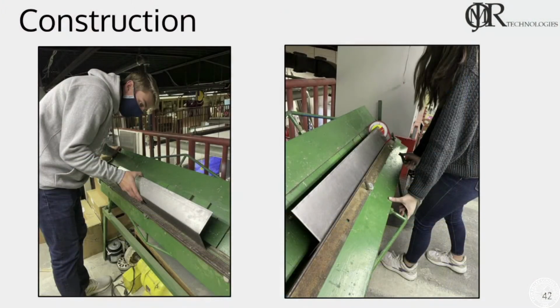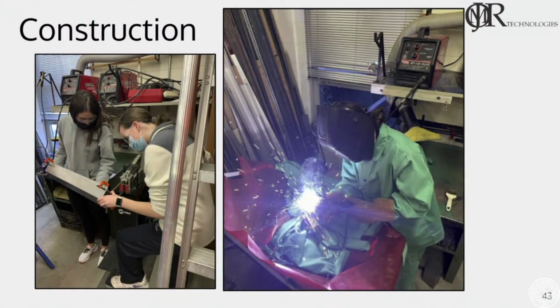Here is us folding our previous anchor on the brake. Starting off with our prototype, we had a straight piece of sheet metal for our anchor, but then we all decided that that was not going to be strong enough and it could warp as we were tightening it against the rafters. So we decided to fold it to provide more structural integrity. So here's us doing that. But then here is us spot welding more pieces in the middle to provide more strength again. And here's me welding on that piece that we cut down on the lathe into our umbrella pole.